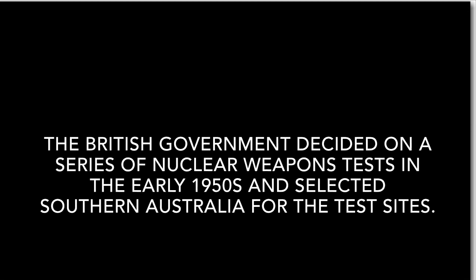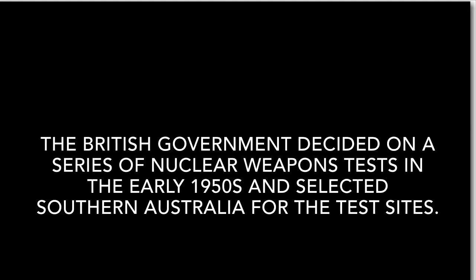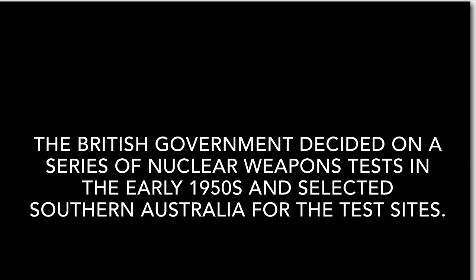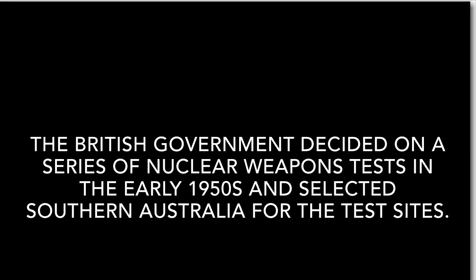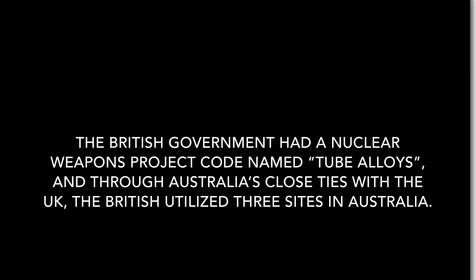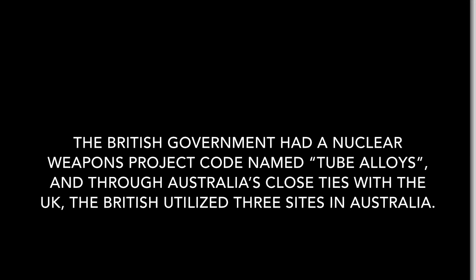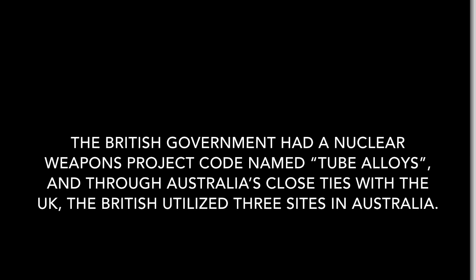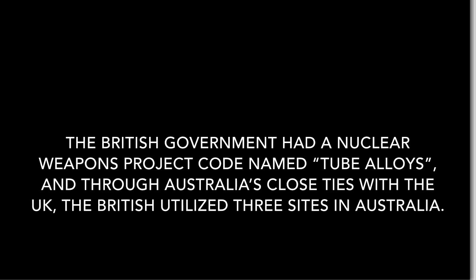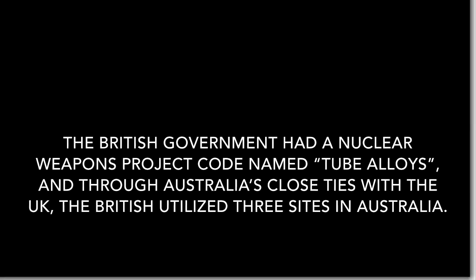The British government decided on a series of nuclear weapons tests in the early 1950s, and selected Southern Australia for the test sites. The British government had a nuclear weapons project codenamed Tube Alloys, and through Australia's close ties with the UK, the British utilized three sites in Australia.